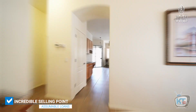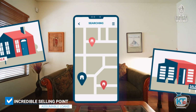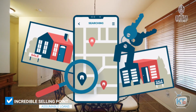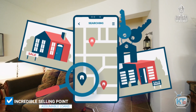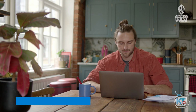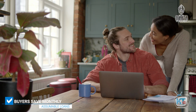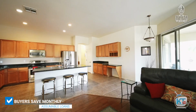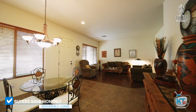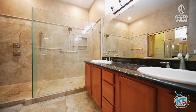Sellers get to advertise a rate that no one else can offer. The buyers aren't just buying a home, they're buying a low rate payment. It's an added feature of the home, just like a pool. It's the ultimate deal sweetener. Buyers save money every single month for the life of the loan, and really everyone wins. Marketing a home as having an assumable loan can help it stand out in a crowded market. Sellers may still have to deal with higher rates when they're buying their next home, but they could potentially sell faster and for more money.